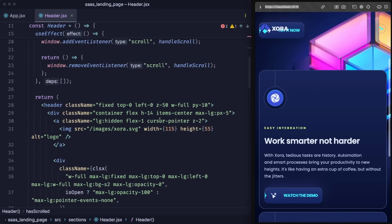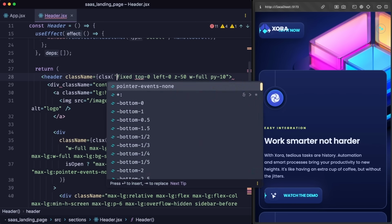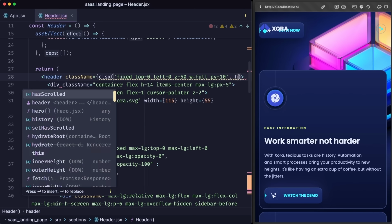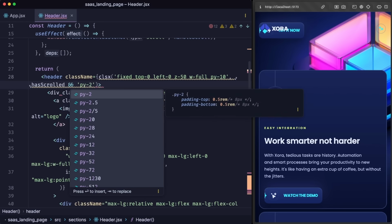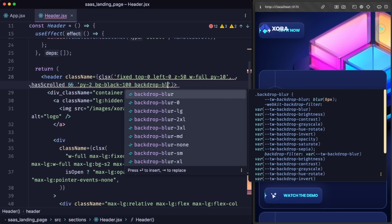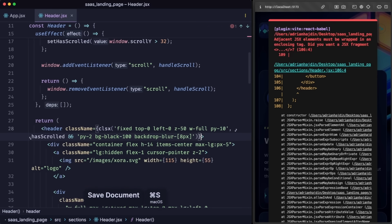Great. So now this is updating the hasScrolled functionality, and now we can use that hasScrolled to modify the background of this navigation bar. We can do that right here on the first header element by turning it into clsx. We can pass all of the existing things to it. That's going to look something like this. And then as the second parameter, we can check if hasScrolled is true. Then we want to also apply a padding Y of 2, a bg-black of 100, and a backdrop-blur of 8 pixels inside of square brackets. That's going to look something like this. I just have to properly close it right here at the end.